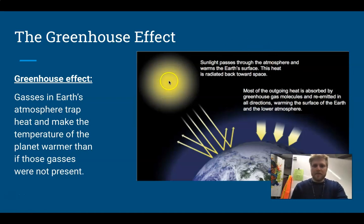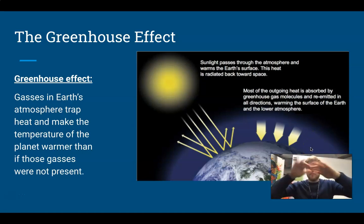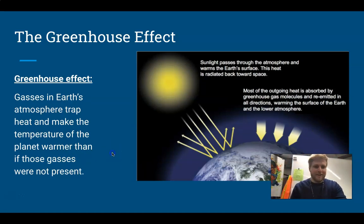Basically, the light from the sun passes through our atmosphere. The atmosphere is transparent to that sunlight. Then the Earth absorbs that energy and re-radiates it into the atmosphere. The greenhouse gases block that energy from getting out of the atmosphere, acting like a blanket.